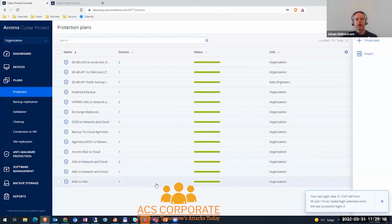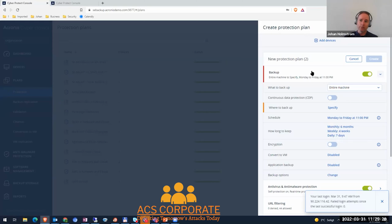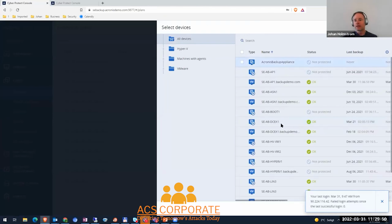The plan, this is where you would specify the protection plan for various things. So now that I've added some devices, I want to go in and create a plan. This plan includes what you need to do for your devices, and you can add one plan for multiple devices. Let's say you have multiple devices that all want an entire machine backup and anti-malware protection. Instead of creating individual plans for individual devices, create one plan, then go here, add devices, and add the corresponding devices that you want for this one.